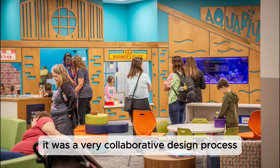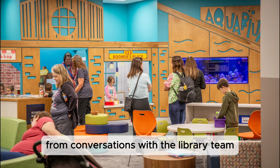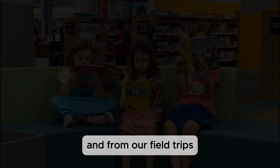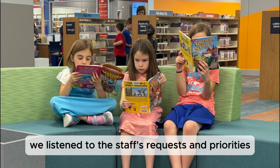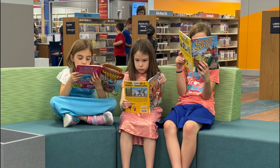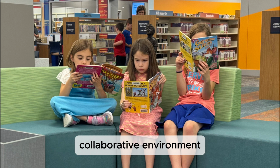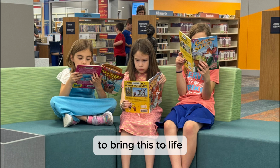"It was a very collaborative design process," Maria said. "We were infused with ideas and inspiration from conversations with the library team and from our field trips. We listened to the staff's requests and priorities when creating the design." She also credited her employer, HTK Architects, with fostering an open, collaborative environment that allowed "us to expand what we were thinking to bring this to life."